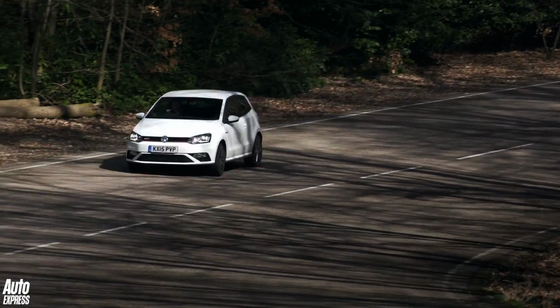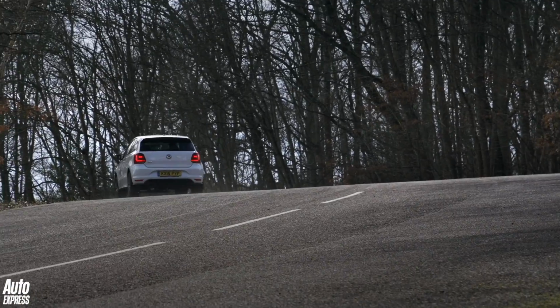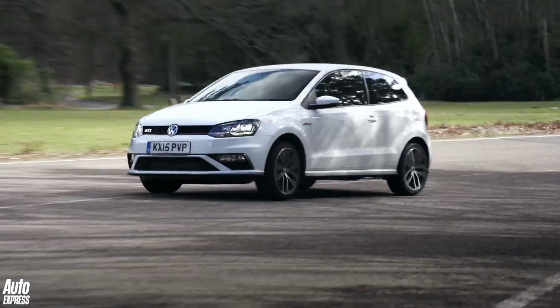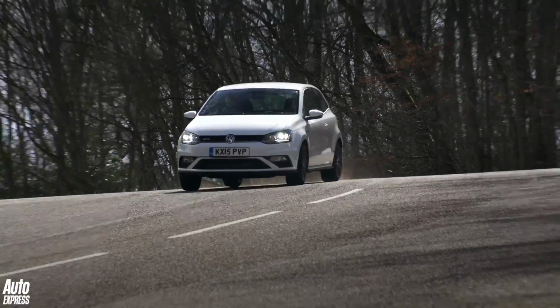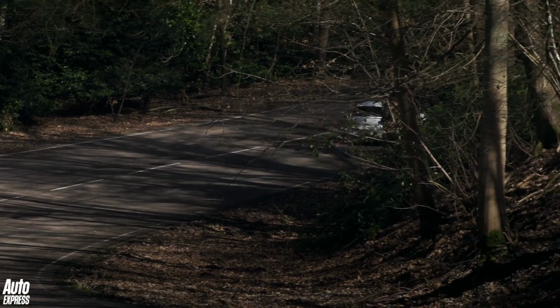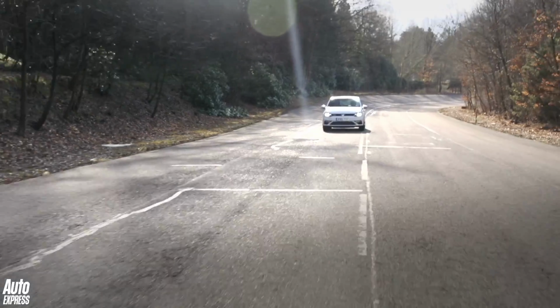Another area where the Polo differs from the Mini is that the traction control has a sport setting rather than a fully off function, so you'll get a little bit of slip as you throw it into a corner, but you just feel the ESP gather it up for you. It's very unobtrusive and effective, but it just takes away a layer of driver involvement that the Mini has.